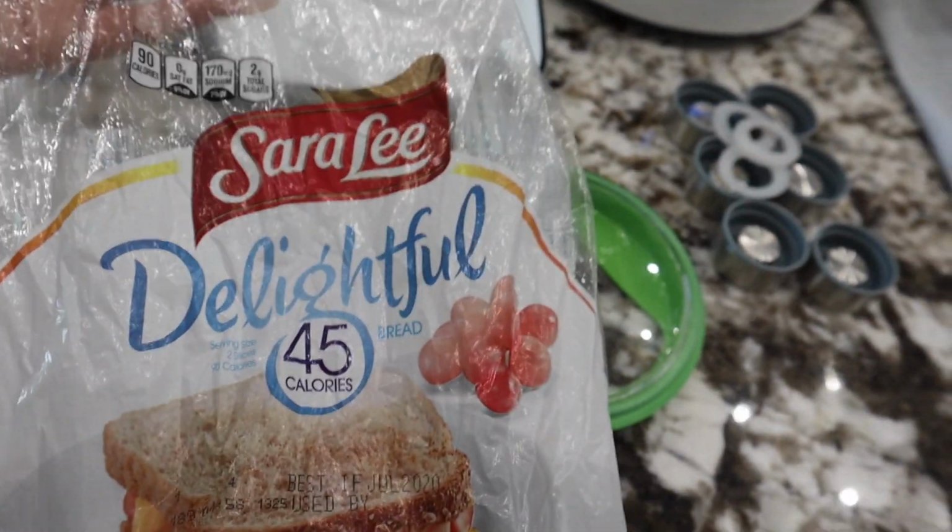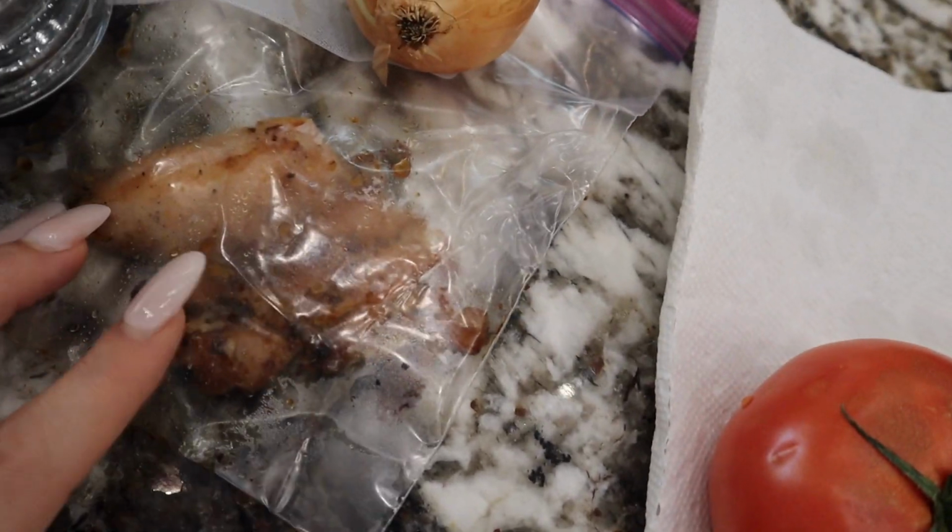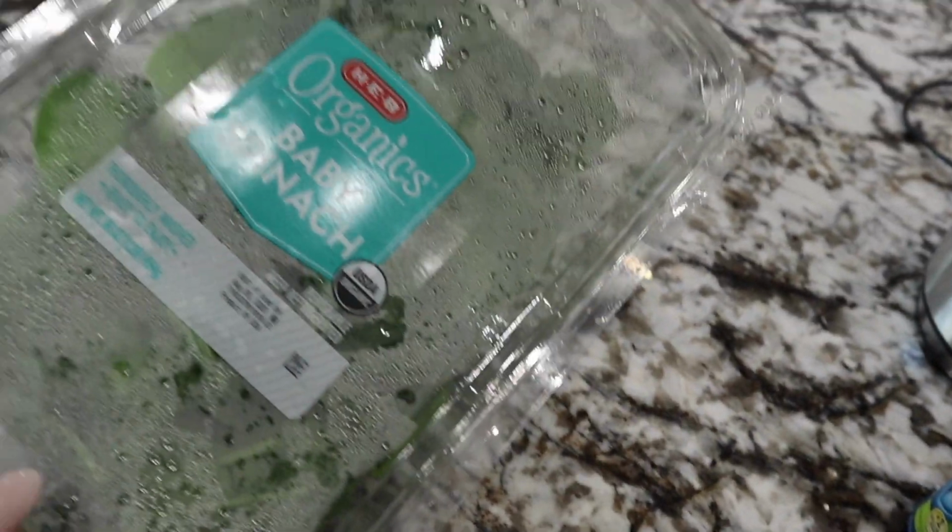Okay, so I'm gonna make a turkey sandwich and some leftover chicken. I'm gonna use this bread and toast the top and bottom. I've got this turkey breast here, a little bit of leftover chicken thigh from last night, and I'm gonna do some baby spinach.